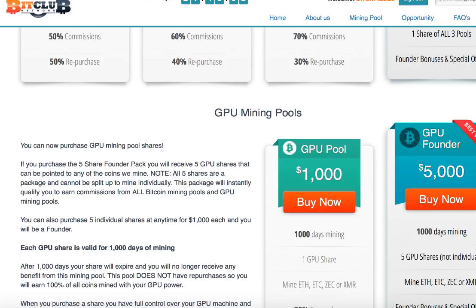Once you've got that, you've really got your Bitcoin mining business, which is awesome. And 1,000 days, that's 3 years' worth. You can't just sit there with your $99 membership. That's not going to get you anything. That just gets you in the door. You need to choose one of these pools and get on with it.